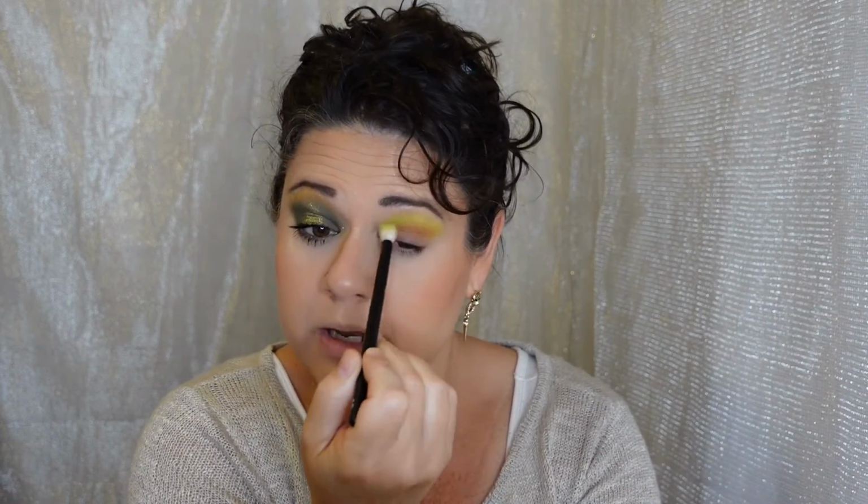Ooh, that's really, really pretty. All right, now I'm gonna take the brush that I had, that real light, the first one. I wanna meld these two together. I wanna get rid of any harsh lines.